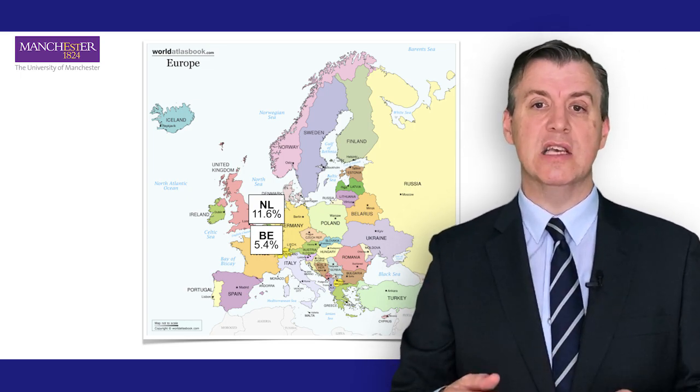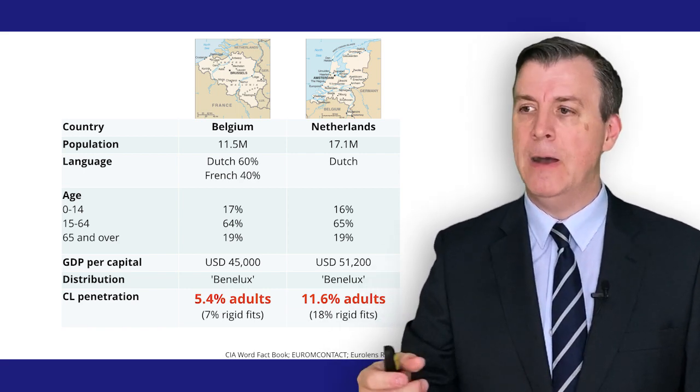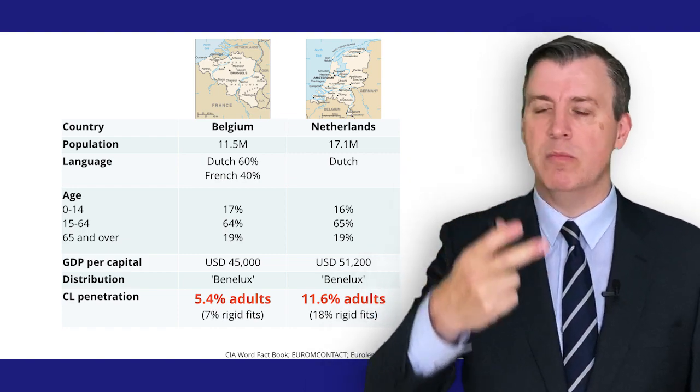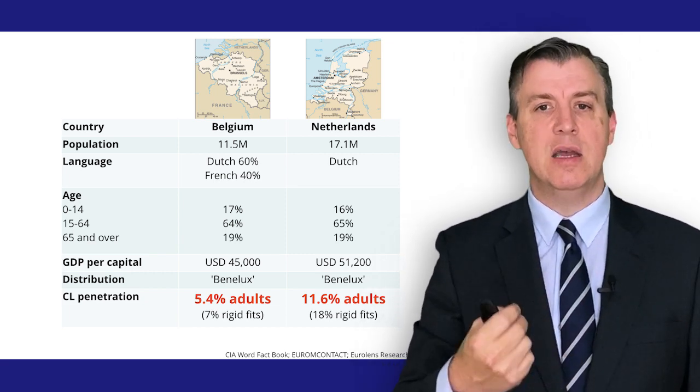So why is this? When we look at the demography of these 2 countries, it's pretty similar. They both have broadly similar populations. The age distribution is about the same. They're both wealthy Western European countries. I don't think it's the patients or the wearers that are determining this difference in the success of contact lenses. I think somebody in Antwerp wants the same sort of thing from their vision and from their eyes and from their potential contact lenses as somebody from Rotterdam does. I don't think it's the patients. I think it's the eye care practitioners.